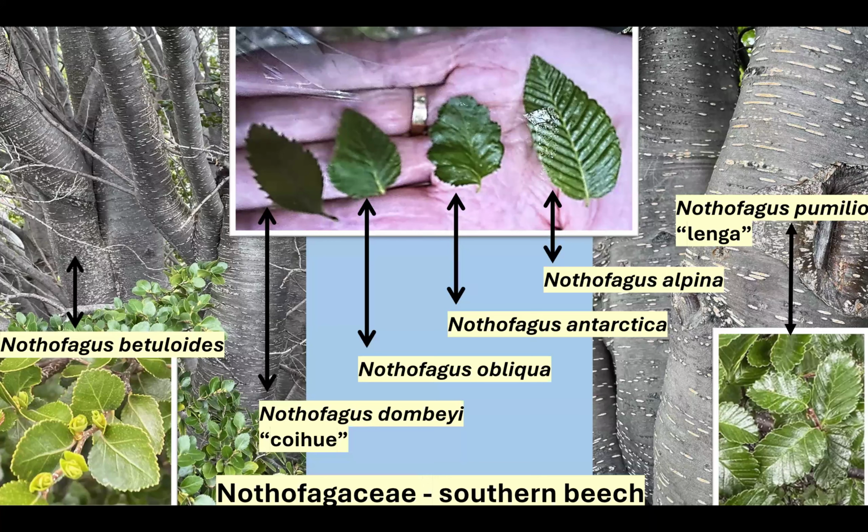So we wanted to show you the leaves and the bark of the different Nothofagus species. But the 2 most common are the Nothofagus pumila, which people there call lenga. That's the common name. It's a higher elevation tree. We saw Dombey in the previous slide. But this one is higher elevation. We saw it near glaciers.